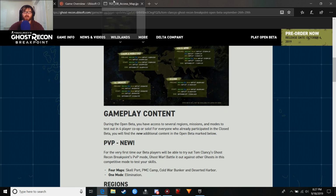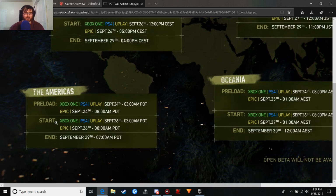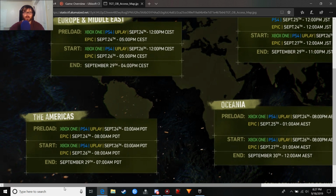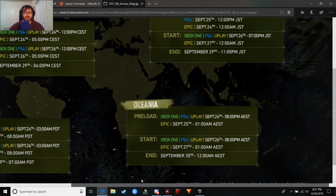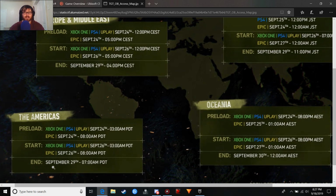So there you go. Preload and access times. That information's all up on the screen. One thing that you do want to note is that if you pre-ordered Ghost Recon Breakpoint on Epic Games, you're going to access the game later, but you're not going to get an extension towards the amount of time you'll be able to play the open beta.